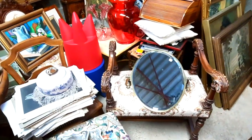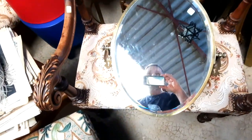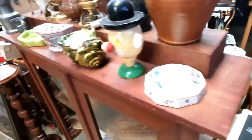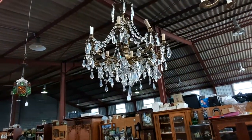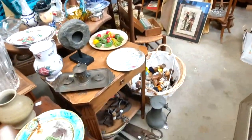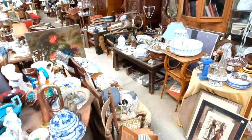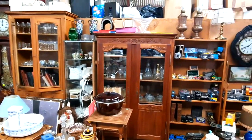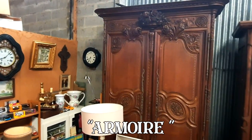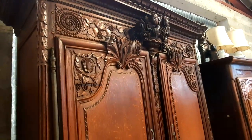That's a lovely mirror. Let's see if I can see a profit in it. No. Lots of lovely lights. There's just about everything you'd want to find in here. Lots of copper, brass, ceramics. Furniture. It's one of my favourites, this one. Wow, look at that armoire. What a beautiful piece that is. Got a carving on it. That's beautiful.